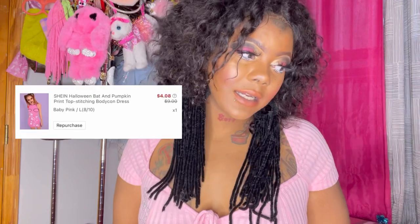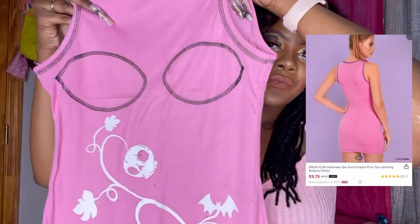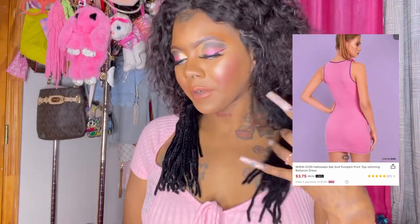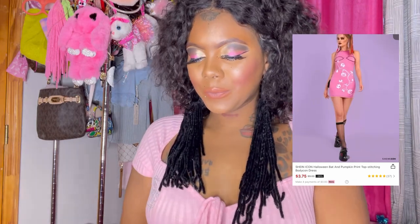So this was really cute. It's Halloween vibes, but I still wanted to get it. I got a size large, by Runway. This is a Shein size large, and I like it because it has the little boobs cut out, and then it has some Halloween stuff on it, but it's pink, so you could wear this all year round, because I know a lot of people who are into Halloween all year round. For me, I could do this as a little pink goth look.